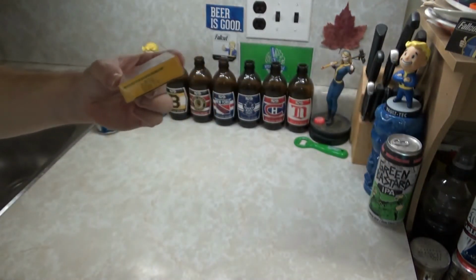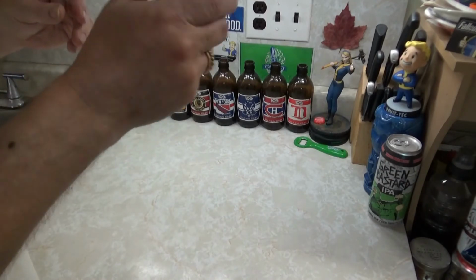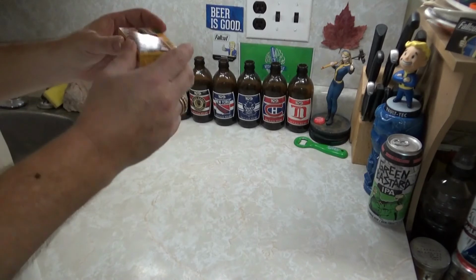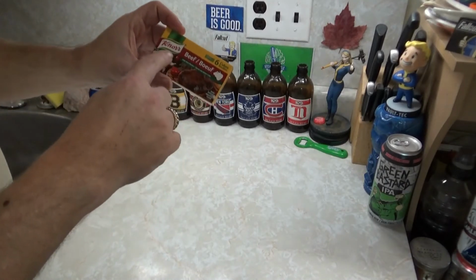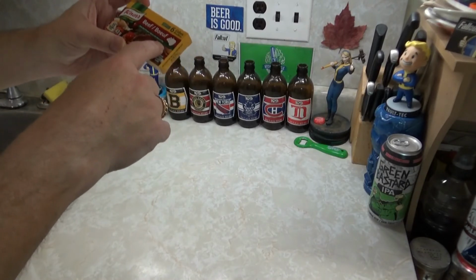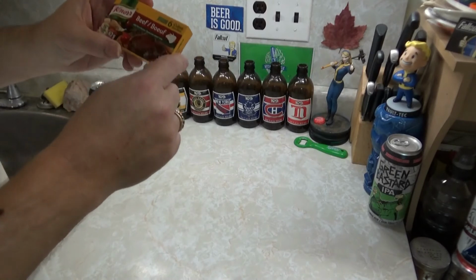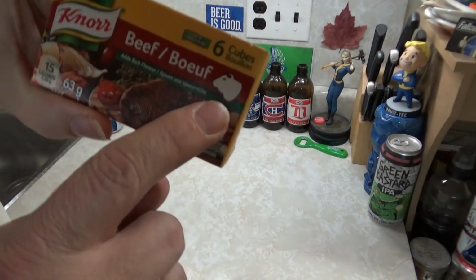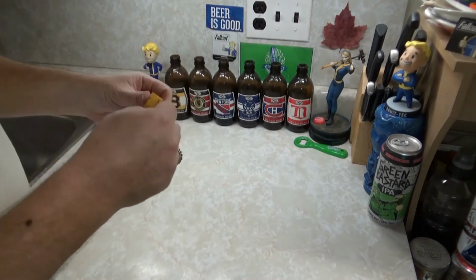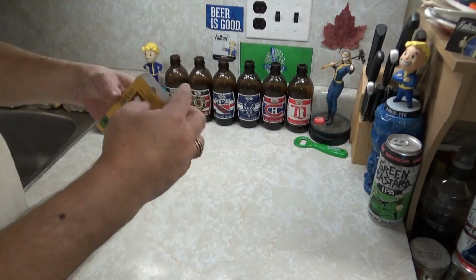Well, let's get right to it, shall we? How do we know what's in there? Probably not drugs. It says Knorr beef bouillon, 6 cubes bouillon. Moo. Well. Ooh.